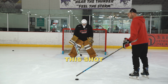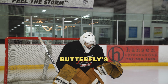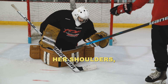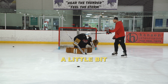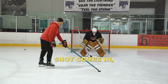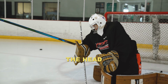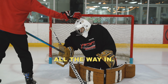So watching this shot come in, she butterflies. Wait. Goes right into her glove. Notice the chin stays down. She rotates her shoulders. Her weight stays forward, and her head just turns a little bit with her shoulders staying connected. Now to the blocker. Shot comes in. Shifts her weight. Chin stays down. The head doesn't move at all, really. Just turns to track the puck all the way in.